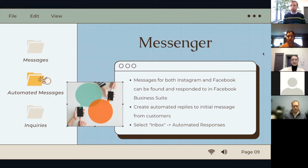Messenger. In Facebook Business Suite, it is a combination of Facebook and Instagram within one platform. So you can actually access your messages for both social media platforms within Facebook Business Suite, and you can respond to both. You can also create automated replies. These are really great if you're not always checking your messages, so it shows that your message has been delivered. I see it. You'll get a response shortly. The way to do this is through Facebook Business Suite: you go to Inbox and then to automated responses. The next slide will show you a visual of what to look for when you're trying to do this.